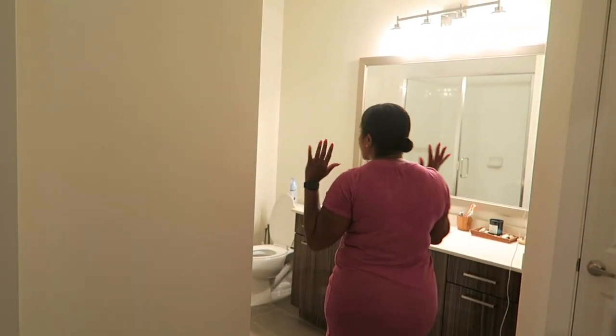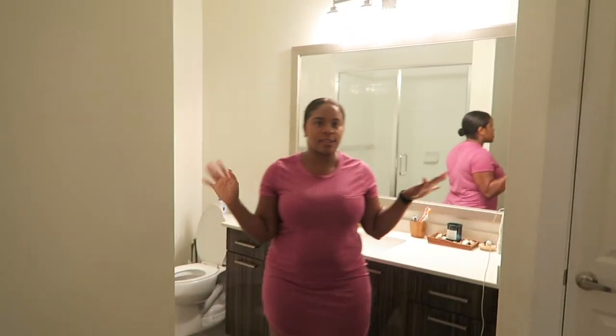And now we're gonna start. I'm gonna show you my roommate's side first. Wait till you guys see her bathroom. It's so massive. Look at how huge this bathroom is. You can literally have a party in this bathroom.